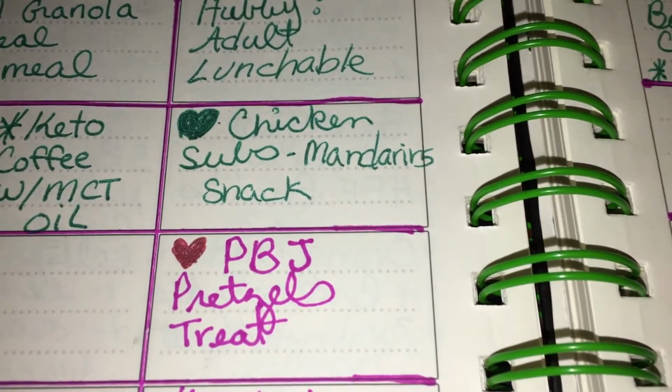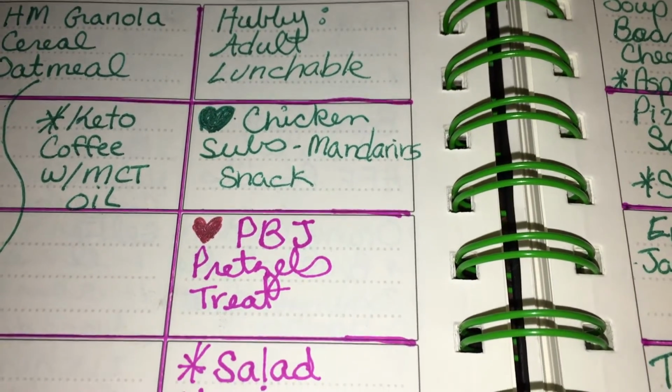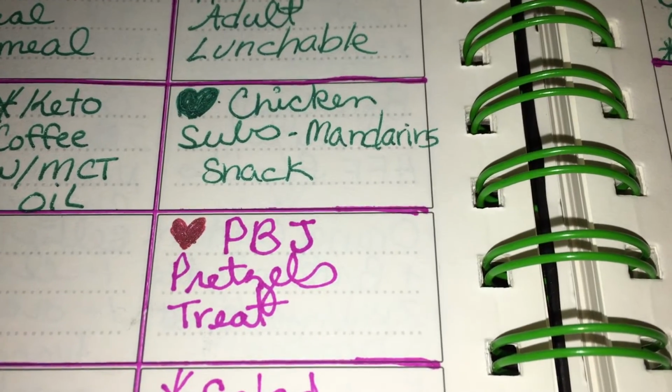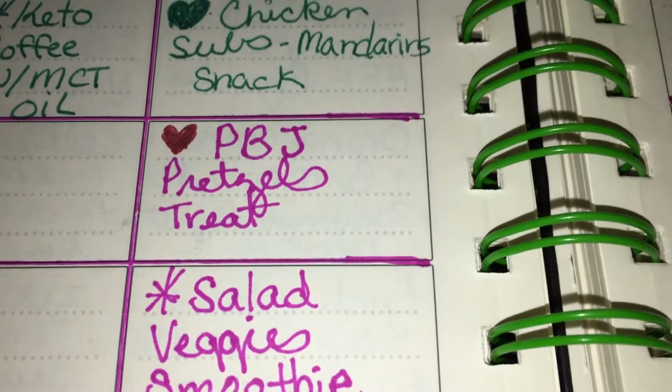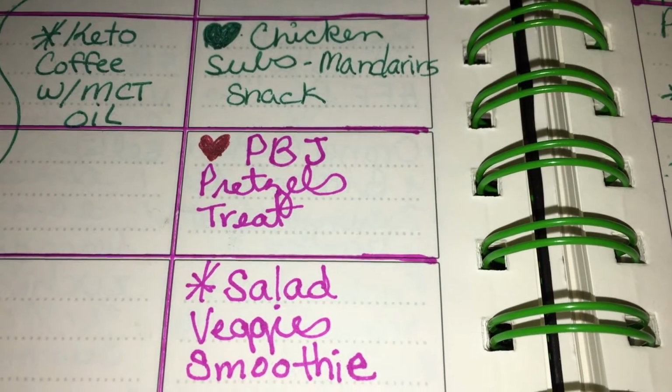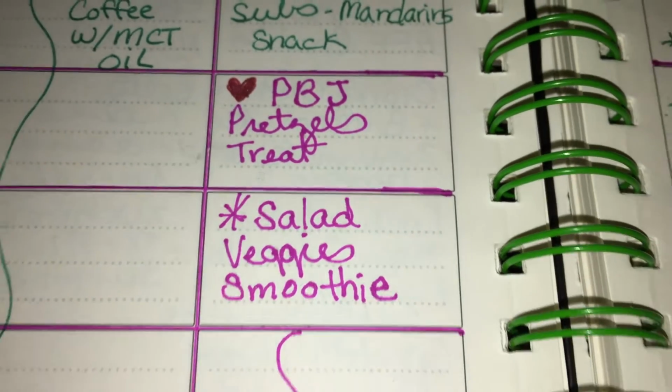For my son, I'm going to make some chicken sub sandwiches. We still have some mandarin oranges left, and then like I said, we have tons of different snacks. My daughter, once again, of course, PBJ, and we have pretzels as well, and some other treats and snacks I have.